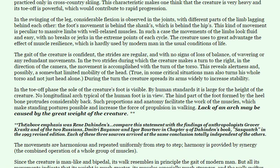The above emphasis was René de Hinden's. Compare this statement with the findings of anthropologists Grover Krantz and of the two Russians, Dmitry Bayanov and Igor Burtsev, in Chapter 9 of de Hinden's book Sasquatch in the 1993 revised edition. Each of these three sources arrived at the same conclusion, totally independent of the others.